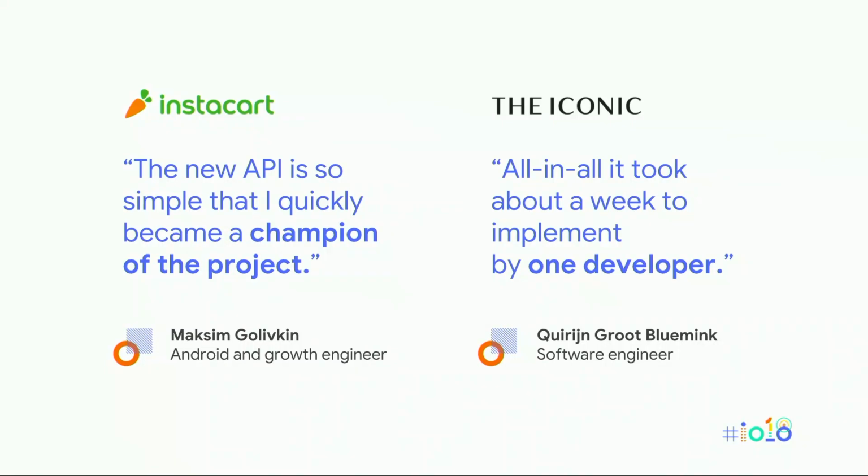We've also focused on making our APIs really easy to integrate. I've been really encouraged by the positive feedback we've seen from developers. For instance, The Iconic, an online fashion retailer in Australia, reported that it took just one of their developers a week to enable and launch Google Pay.